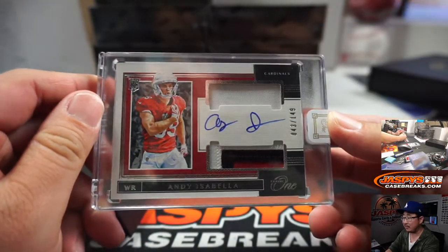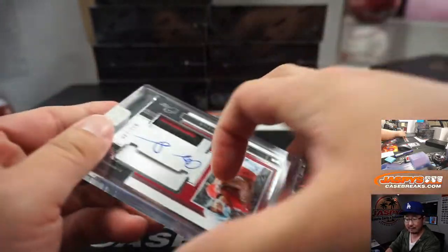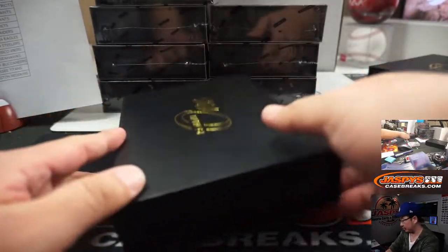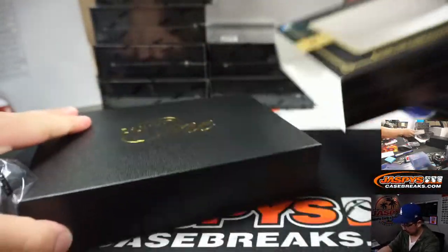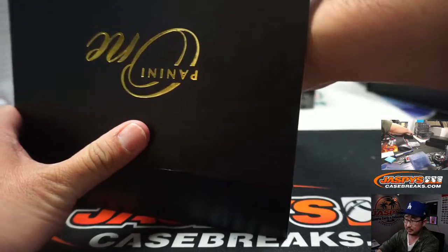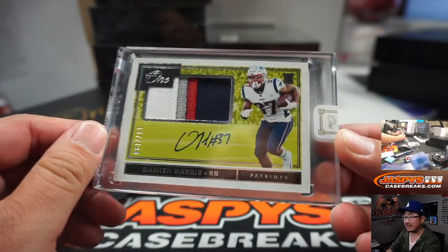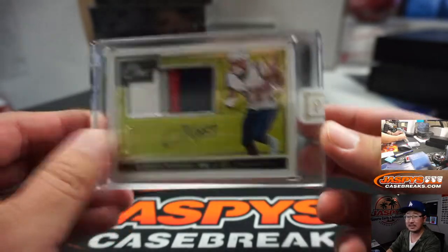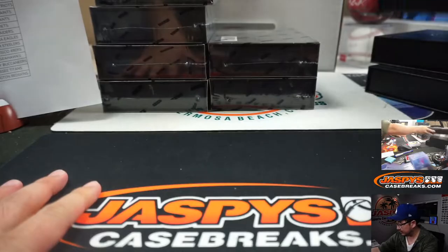We got Andy Isabella, 43 out of 149. Dual relic and autograph for Andy K and the Cards. Love that these are all on card as well. Makes it pretty nice. Then we've got Damian Harris. 137 out of 199, Patriots. Josh Wilson and the Pats.